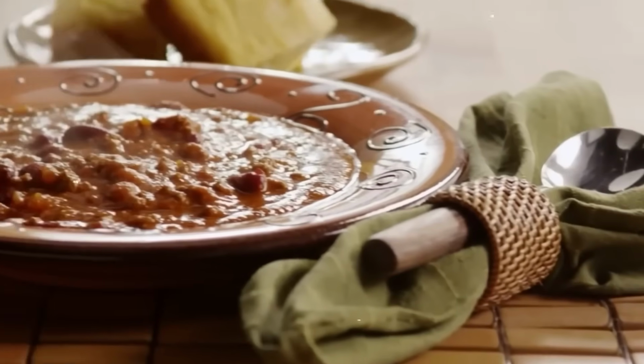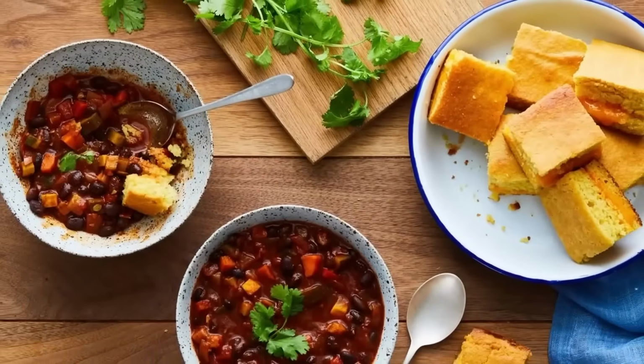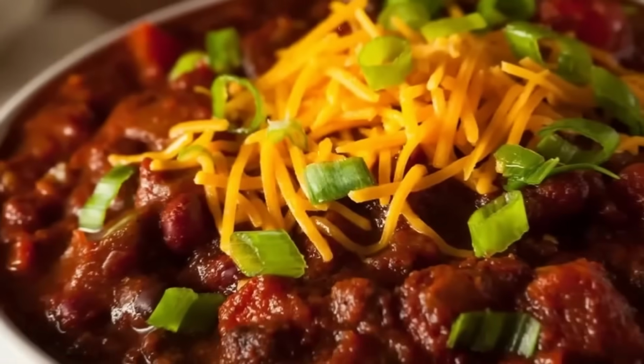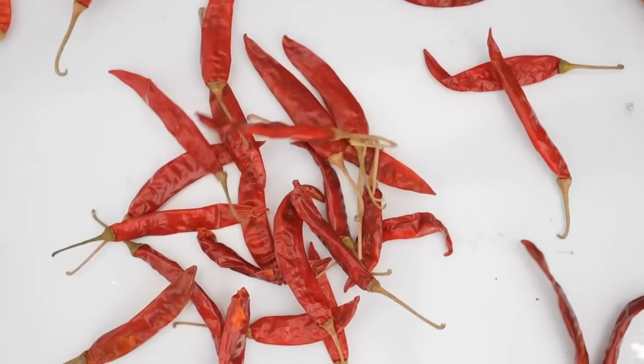And the beans? Well, they weren't just filler. They added a creamy texture that balanced the beefy goodness. Whether served with cornbread, crackers, or just a dollop of sour cream on top, Grandma's chili could warm even the coldest of souls. Now, you might have noticed how I'm trying to avoid mentioning the origins of chili.